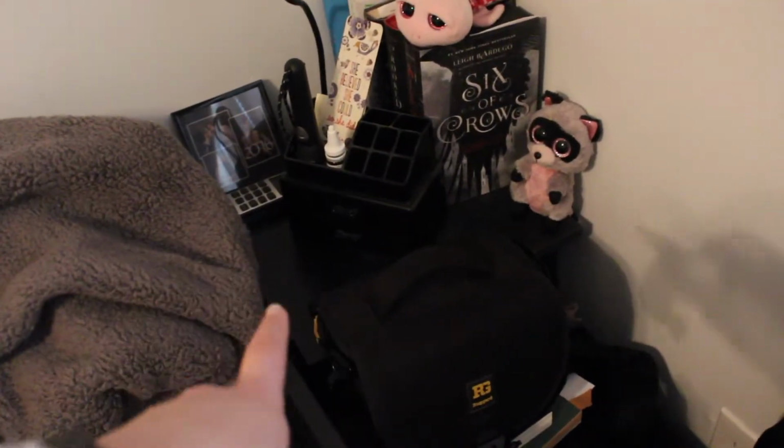Under this table, I'm not going to move my stuff because you don't need to see that, but under this table are my fairy lights and my letter board, both of which I don't have room for in this room, but will at some point. This is my camera case.